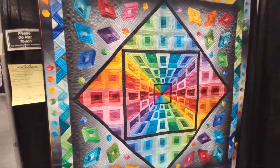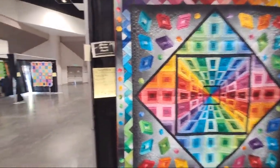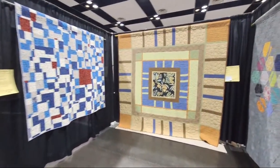A lot of work went into this quilt. Christine, you like it too? Okay, so it's not just me. I mean, we know that I'm a rainbow girl. That's not surprising. However, the way that that rainbow was put together, so much effort.